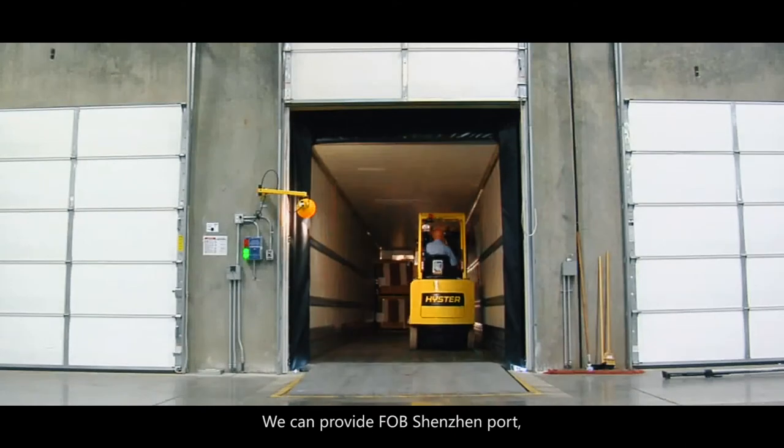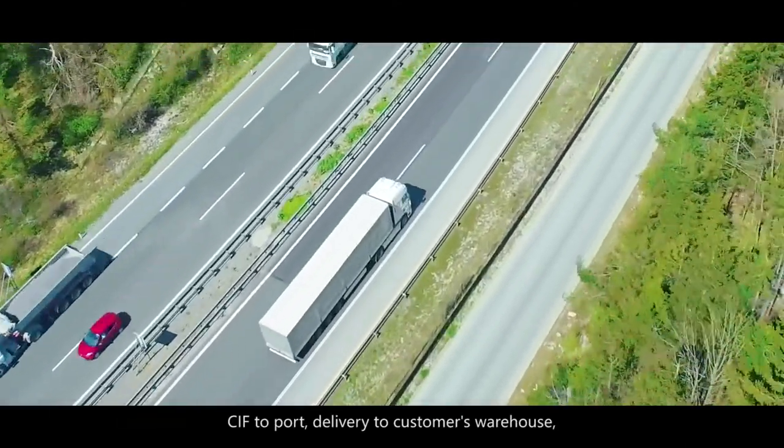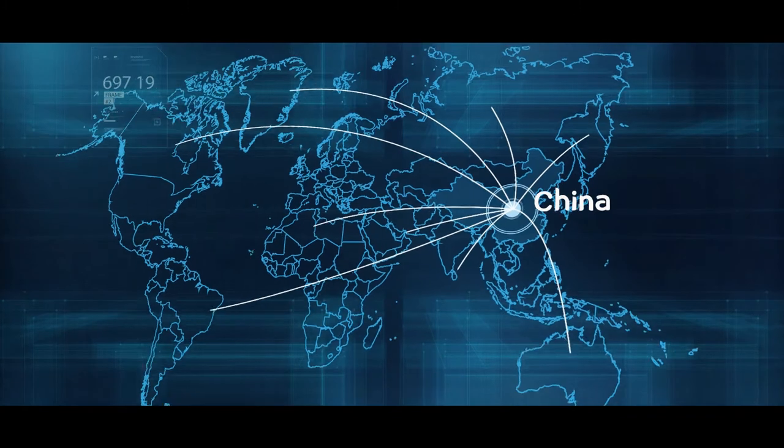We can provide FOB Shenzhen port, CIF to port, delivery to customer's warehouse, customer self-pickup, and other shipping method services.